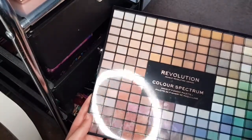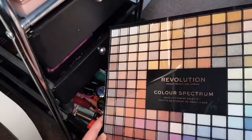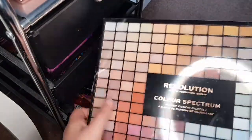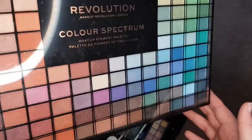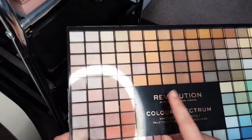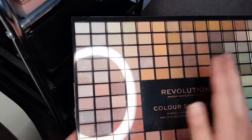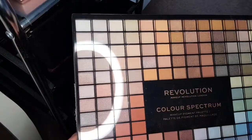Oh my god, I can't even show you. But the quality in here is actually really nice. You see, if I switch it to that side, you can see there's actually quite a lot of diverse shades in here. Oh my god, how can I show you? Awful at showing you. But I'm actually quite impressed at the formula in here. They're actually really good. I've not actually found any shades that I'm not impressed with or don't like. And the shimmers in here are also really pretty.